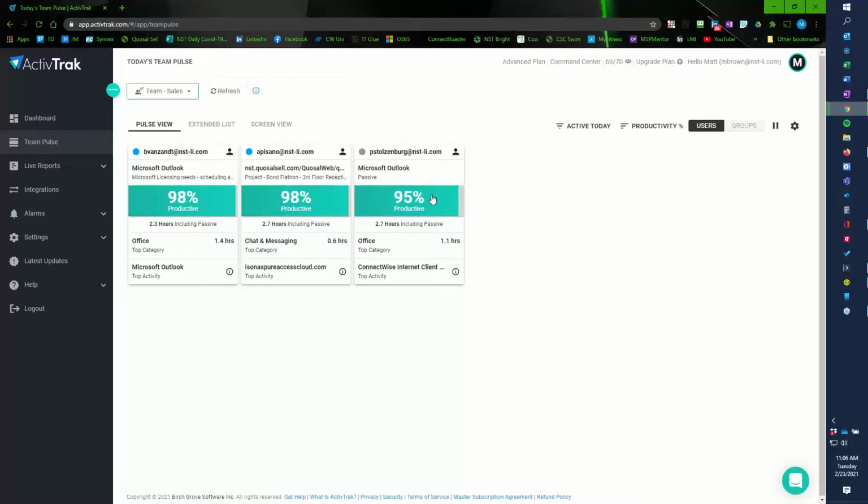What I mean by that is, if you're looking at an application like Microsoft Outlook or Microsoft Excel, those are applications that we classify as productive. A website that is used for us, maybe like hp.com, is also productive. However, a website like Facebook or Amazon or things like that would be not productive websites, so they would not count towards their productive score.